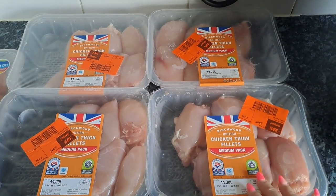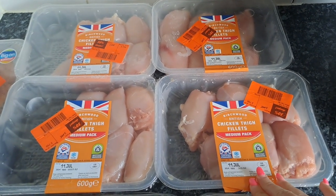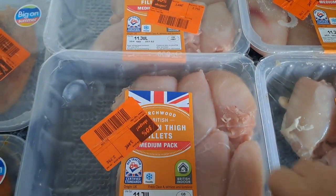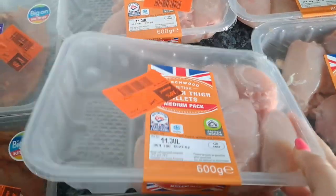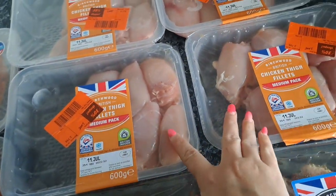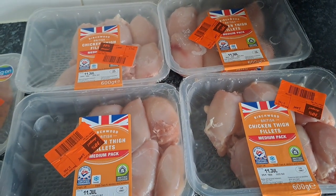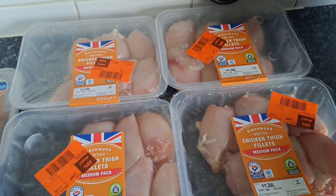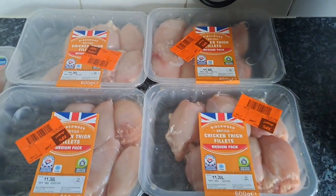Then I got four packets. I know there's four, but they must have had at least 20 trays of chicken thigh fillets. They're boneless and skinless, and they cost me £2.79 each. To feed my family, these four trays will probably do two meals and some leftovers for packed lunches or lunches the next day. So saved us a few pennies.